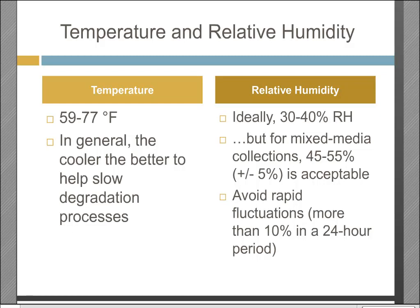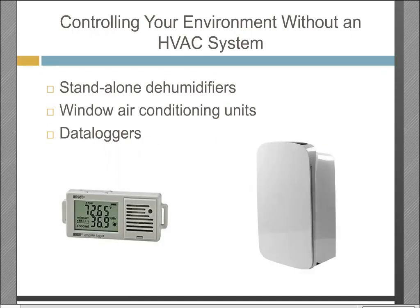Obviously, the best way to maintain these standards is with a good HVAC system, but I realize that many places do not have the funding or infrastructure to install and maintain an HVAC system. And in that case, there are some supplementary things that you can use.